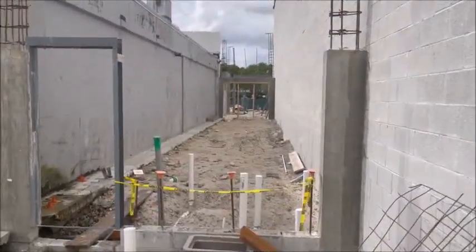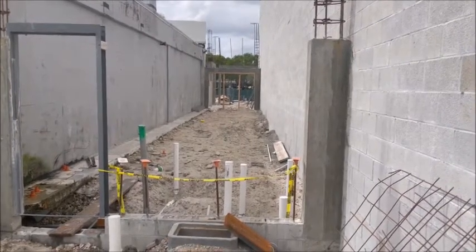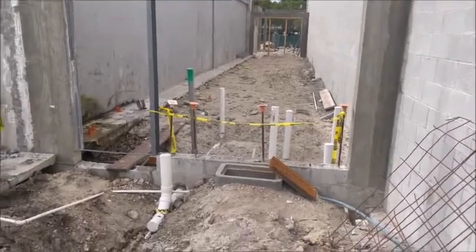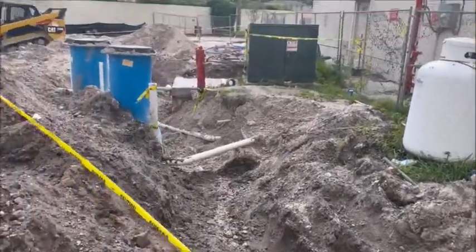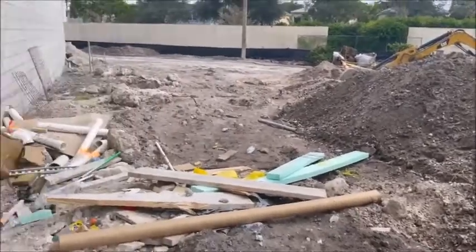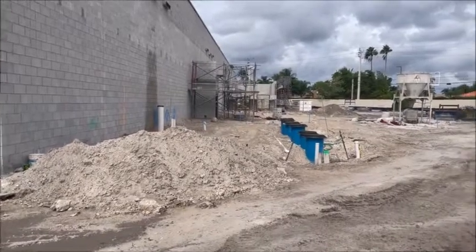So here we are outside on the other side of Publix. And I don't know what they're making here. I haven't figured this one out yet. This is what it looks like so far. And there you have it. Here's the back of the store.